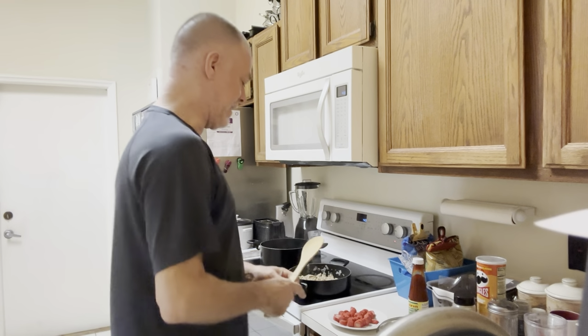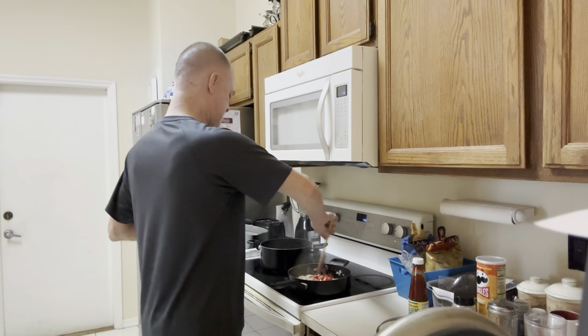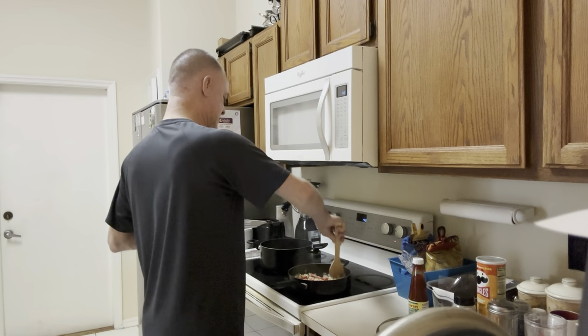Drained the fat off, and I'm going to add the little red hot dogs into the pan. They go. Ooh, little red hot dogs.